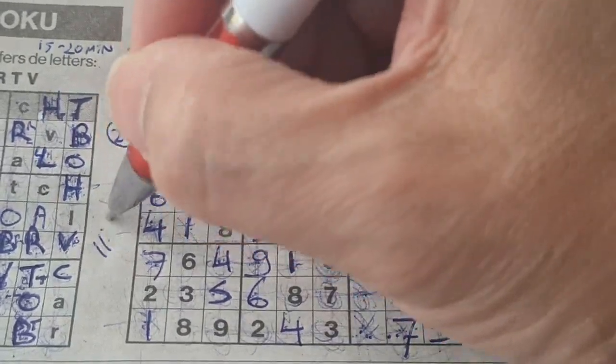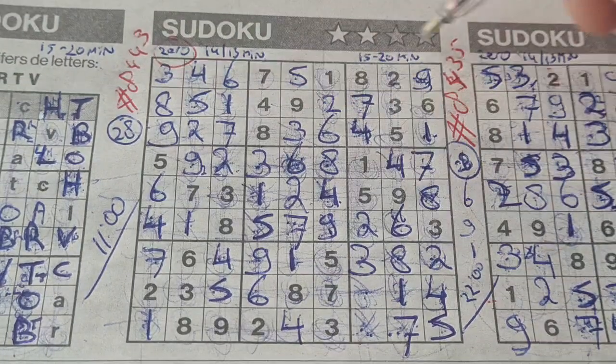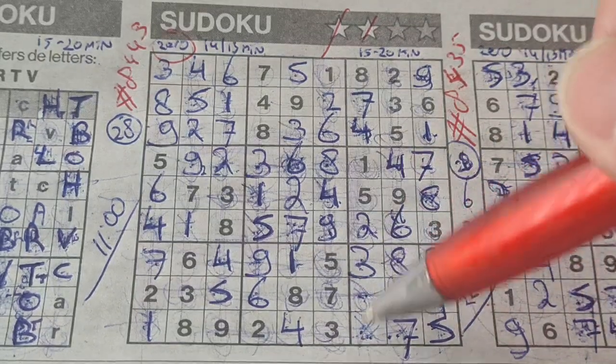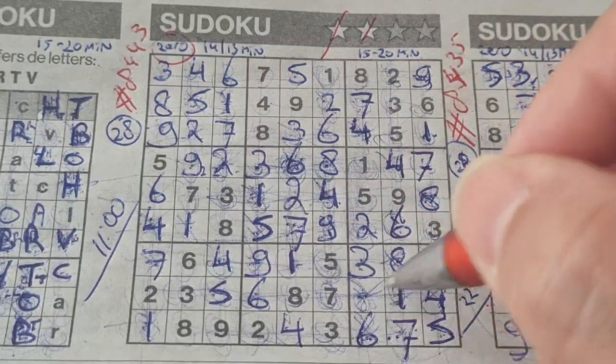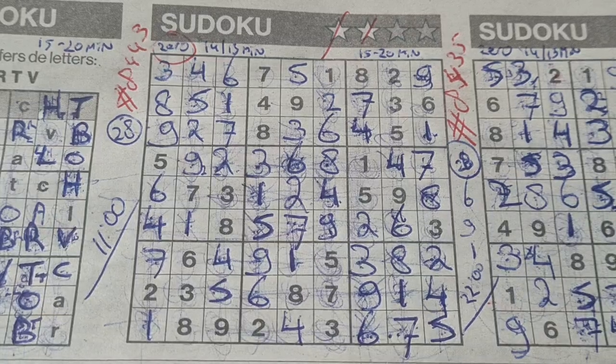11 minutes. Definitely a 0 stars. Not the 2, not the 1. Oh, I overlooked this 2, apologies. 1, 2, 3, 4, 5, 6, and the 9 are missing. We have a 6 in this row, no 6 there. 6 should be here, and 9 goes there. 11 minutes, still 11 minutes.